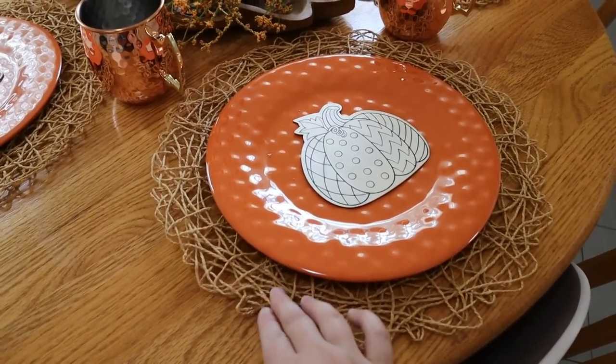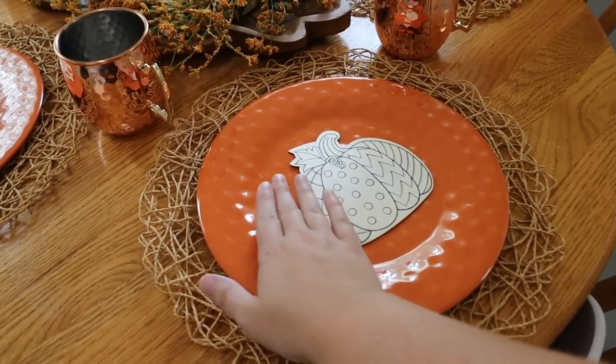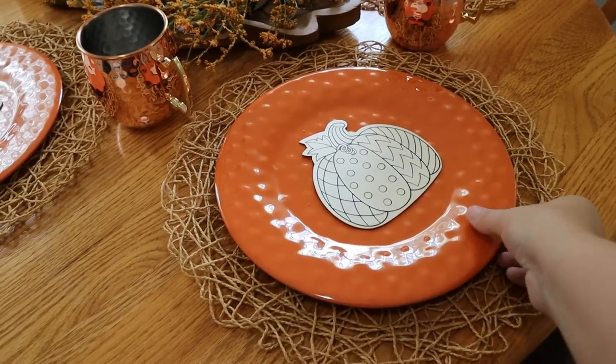So these are from Goodwill. I've had them for a while. These are plastic orange plates from Hobby Lobby.